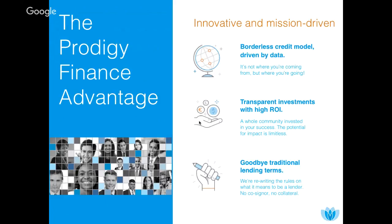So how do we do what we do? We are a borderless credit model that's driven by data. At its core, we are a data analytics algorithm that says we know, by supporting the top universities globally that we're partnering with the best, that you as students who have already been vetted by and have received letters of admission by these universities are already successful in your career and will go on to have a very high return on investment on your tuition and be able to comfortably carry your debt and pay it off early in many cases.